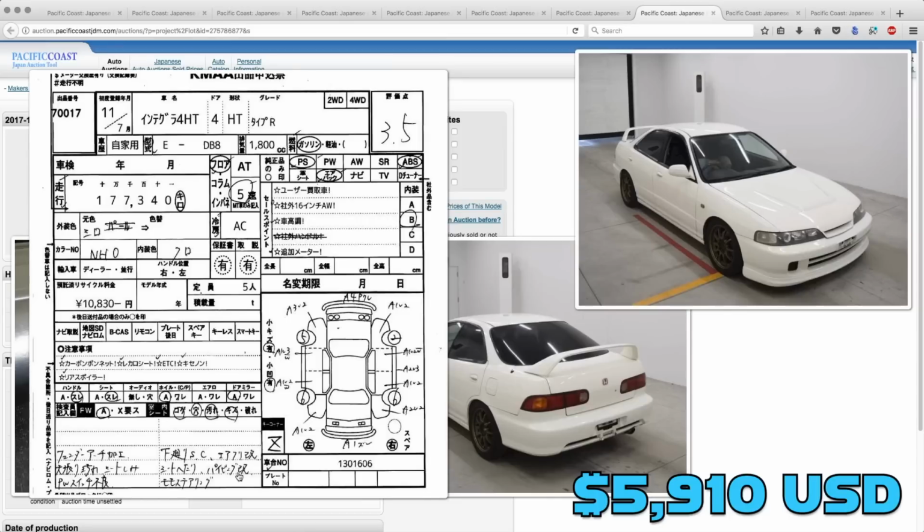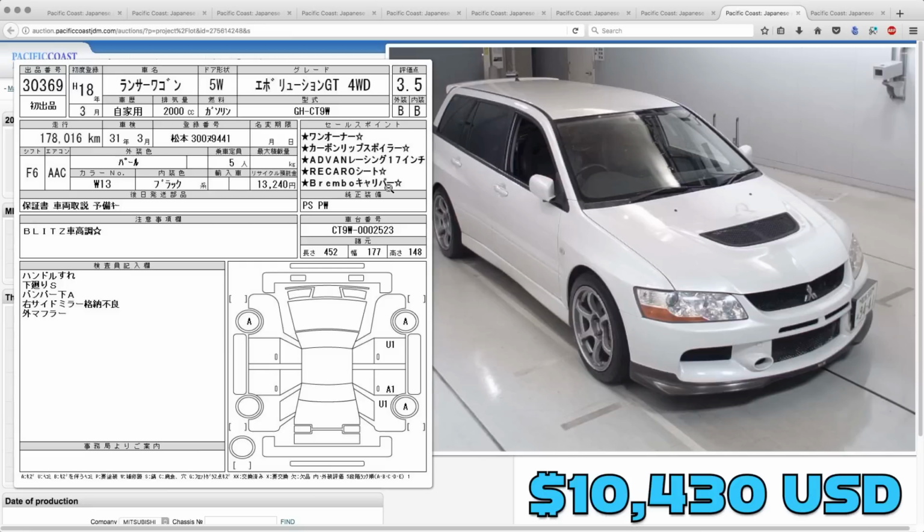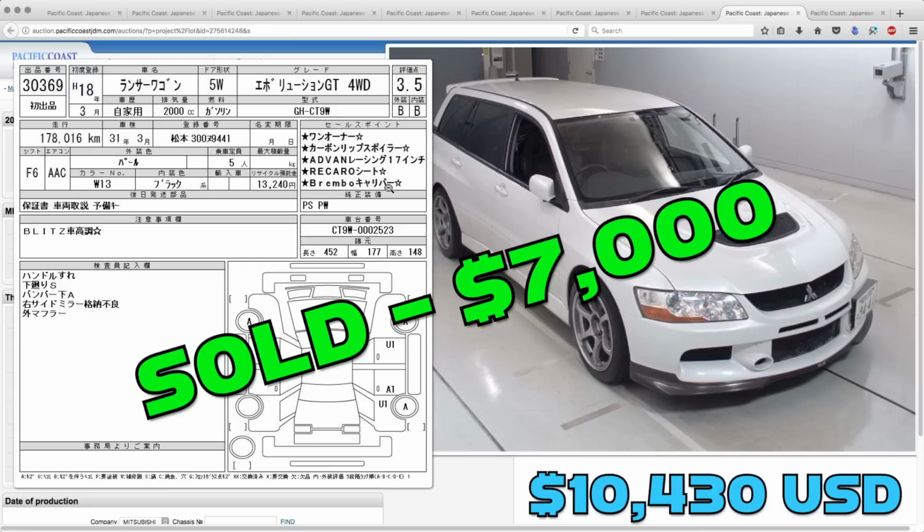The Integra Type R also went for well under Derek's guess. Seems to be a pattern this week. That one went for $4,100. The Lancer Evo Wagon, you guessed it, went for well under Derek's guess. That one sold for $7,000 even.